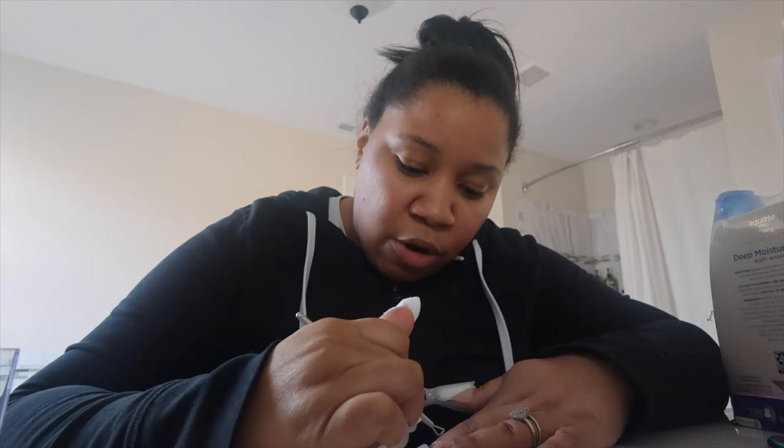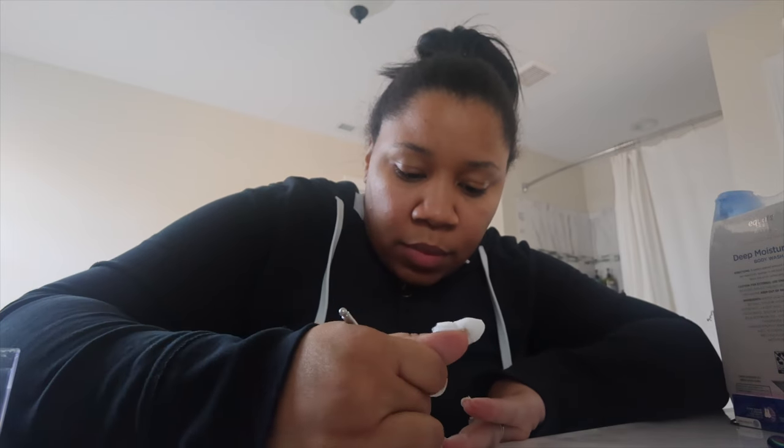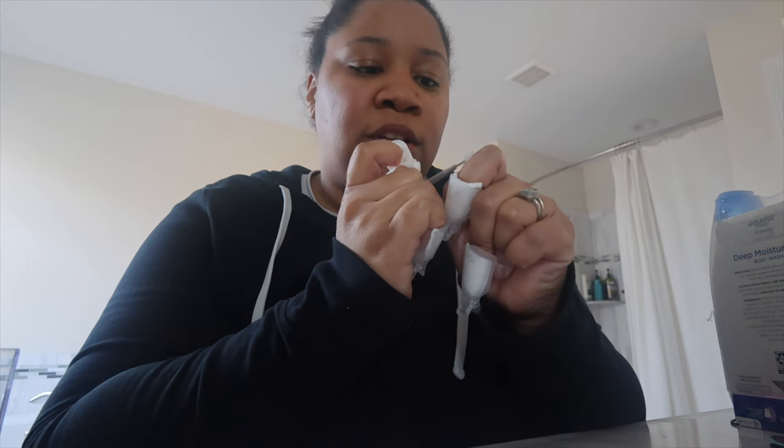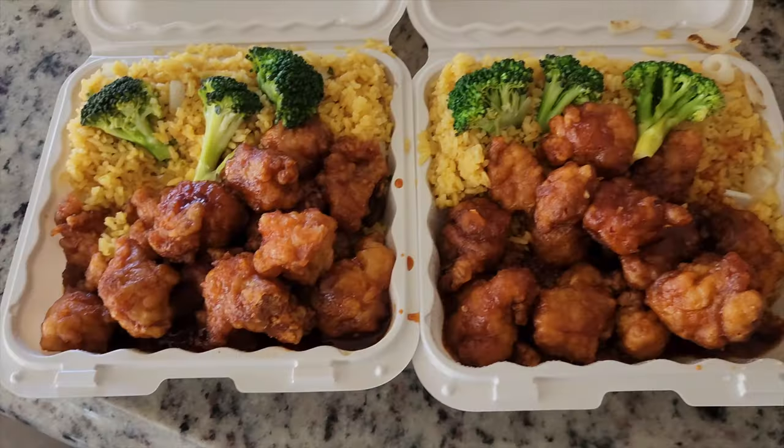I try not to scrape too hard on my actual nail because I don't want to damage my nail plate. I just want to take off the gel. And this little thing does such a good job of getting the gel off. I don't know why, I don't know how, but it really works well.